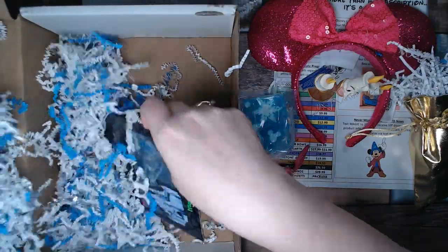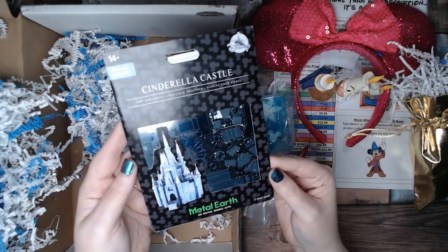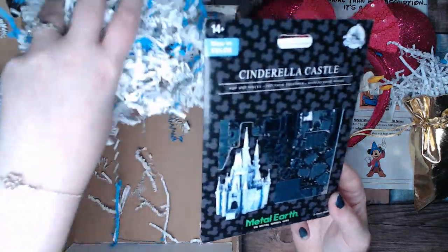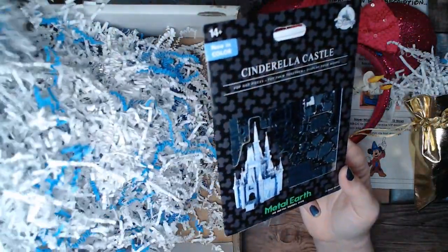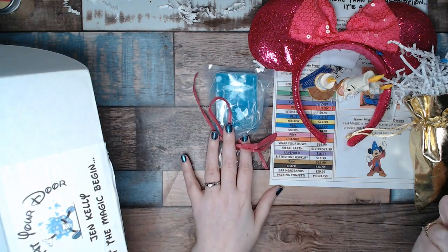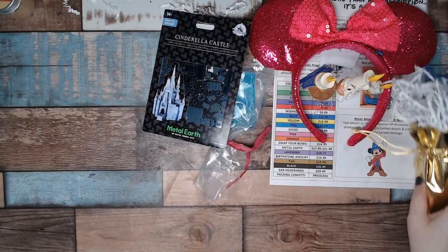Next up, oh my goodness, I'm so excited. This is the blue Cinderella Castle Metal Earth. I have a couple Metal Earths. I have one that I've done and then a couple others that I haven't done yet, but this blue one is super cute. And that is the Magic Kingdom Castle. It looks like the gold pouch took over for the silver pouch. That's the famous silver pouch this month, so let's see what's inside. Oh, and the Metal Earth is anywhere from $17.99 to $21.99. So let's see what's inside this little pouch here.